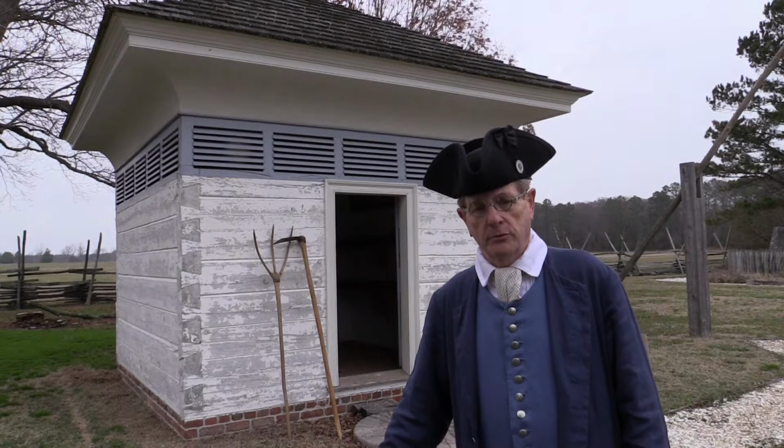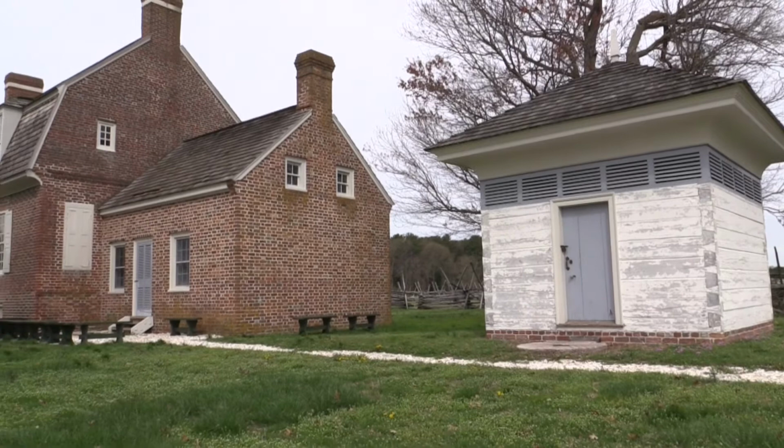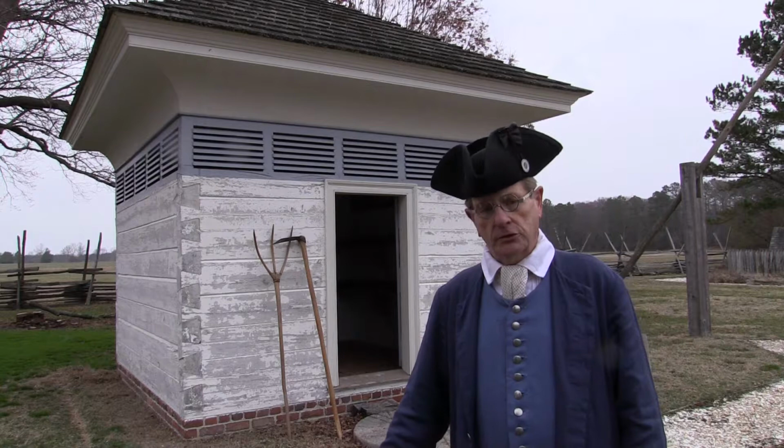What you see behind me is the 18th century milk house. This, however, is a reconstruction based on the archaeology and the documents that we have and is very thoroughly researched. It would have been built by Isaac's son, Henry, in the latter part of the 18th century. If you notice, the exterior is composed of sawn logs with dovetailed or compound dovetailed corners.